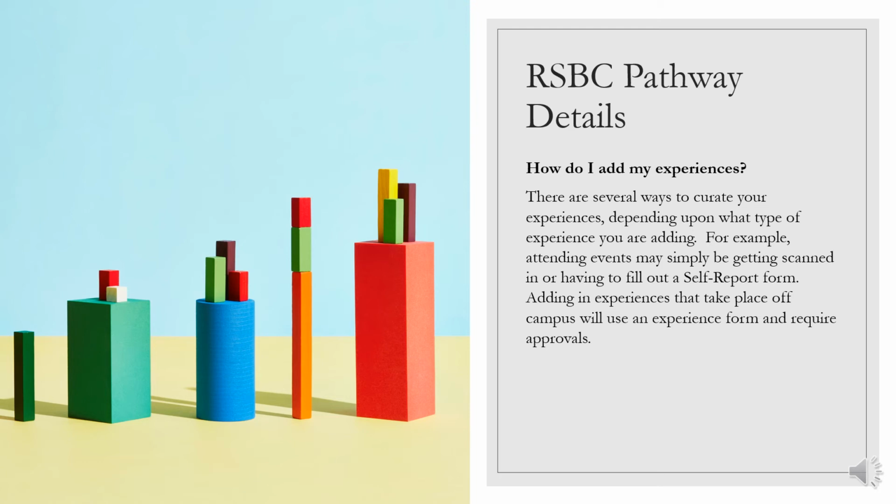Membership in a student organization or with a group on campus might be automatic when the organization adds you into their list, or you could also do a self-report form if you do not see that reflected. Adding in experiences that take place off campus will definitely require an experience form, or what we call self-report forms, and most of those forms require additional information or approvals.